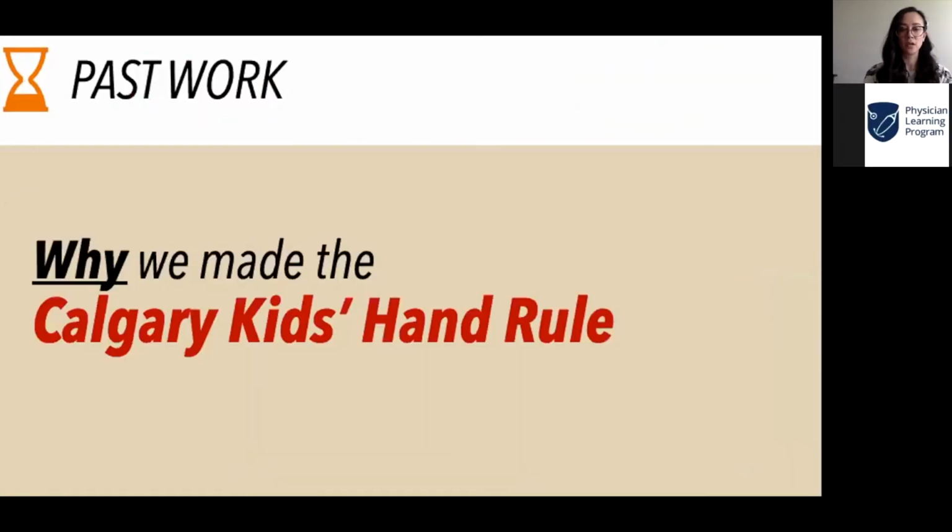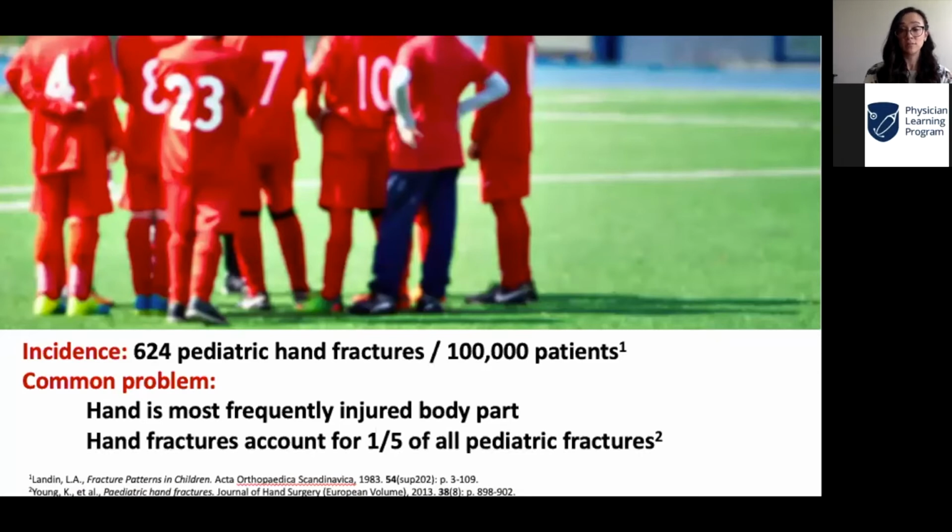So first, let's talk about the why. Why do we need a hand rule? Well, it turns out pediatric hand fractures are common. They're very common. The hand is the most frequently injured body part in children, with hand fractures ranking as the 2nd most common fracture in kids, accounting for 1/5 of all pediatric fractures. And the incidence of hand fractures actually increases with age, with peak occurrence coinciding with the onset of puberty and an increased participation in contact sports.